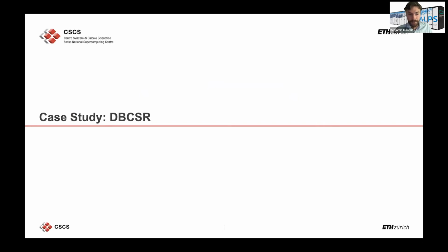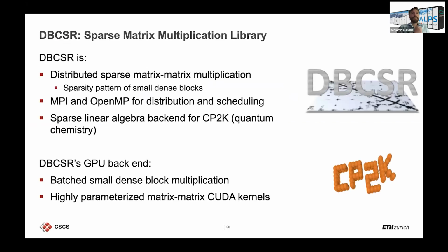Second case study is a library called DBCSR. DBCSR is a library for sparse matrix multiplication, but these matrices are very, very large and distributed using MPI, and they have the special property that the non-zero entries are not scalars, but are small, dense block matrices. We don't know a priori the dimensions of these small blocks; they really depend on the model being simulated, and they can vary wildly. They can be dimensions of 17 by 4 by 3. So there's a wide range of these different matrix sizes.